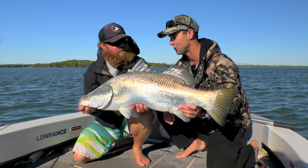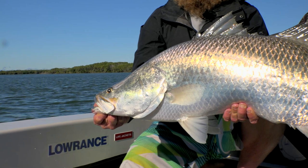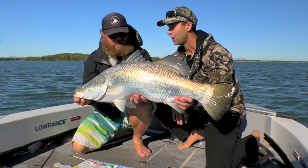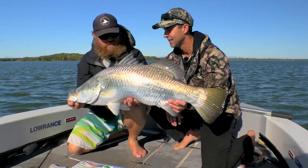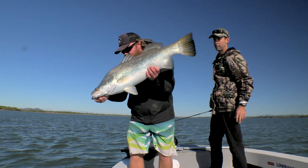Didn't it? That is such a proud big fish. Hasn't eaten out of hunger, eaten out of aggression, just sideswiped the lure. Yep. And that's the way they work. Territorial, they hate things coming into their space, and sometimes they're down for it, mate. Let's get it back in the water. Let's do it. See if we can get another one.